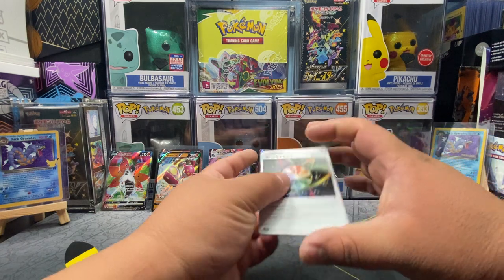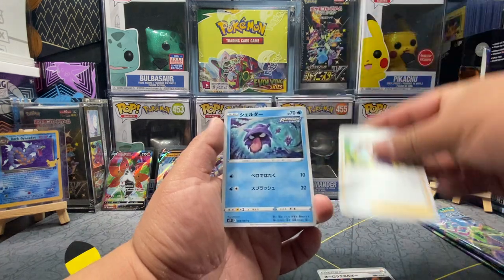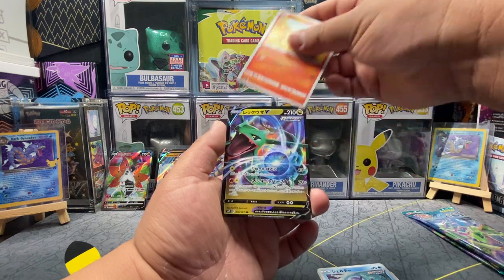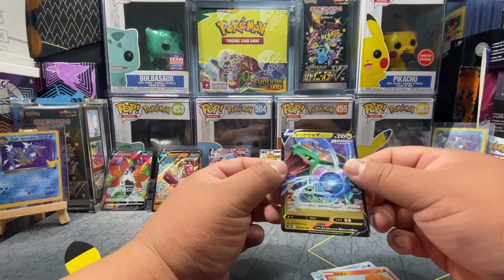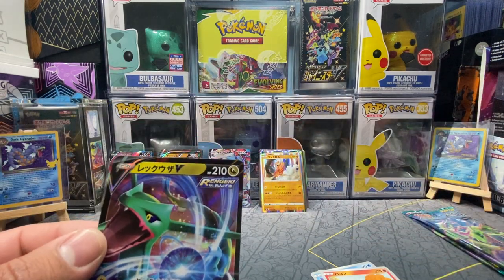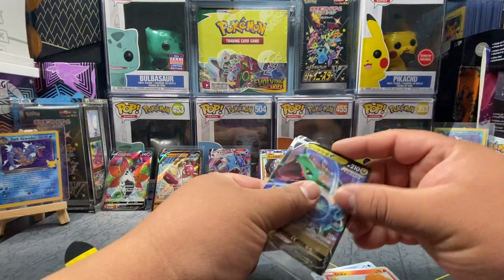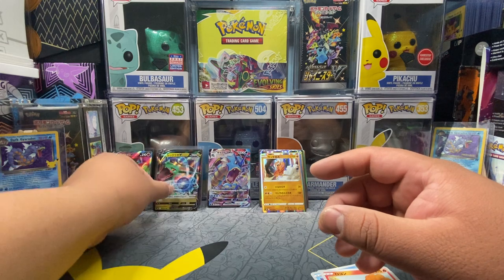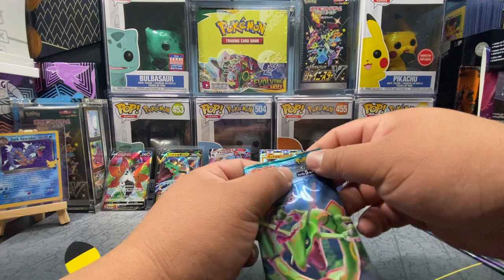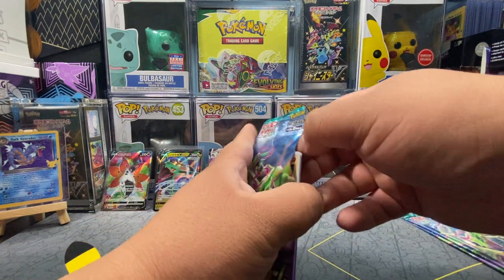Looks like we got something else here, too. Nice, Energy Ball, Shauna, Shelter, Bulbasaur, and Rayquaza V. Okay, so we got a VMAX and a V now. Nice. I'll take that. Beautiful. Heck yeah. Three more packs. We got three more packs.